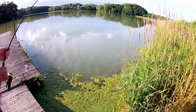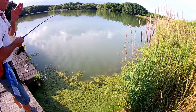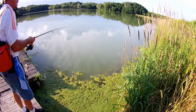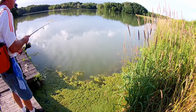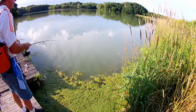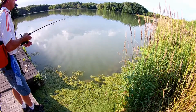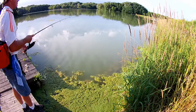Okay, this is my first stop. There's 2 docks along here, and I'm fishing the farthest dock from my car. So as the storm approaches, I'm at least getting closer to the car as I move along. It's probably too early for this storm to have any effect on anything. It's like the calm before the storm here. There's an algae bloom going on here and the water's really discolored. Don't know what effect that's going to have on things.